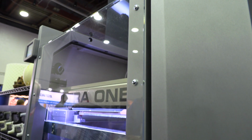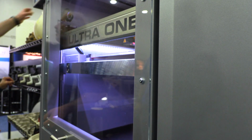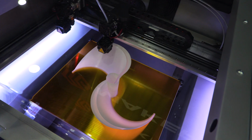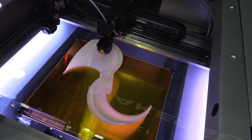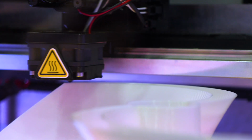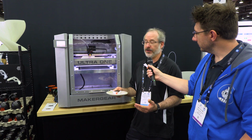Massive congrats, man. Thank you. But 10 years ago, you didn't have this. This is the Makergear... wait, what is this called? This is the Ultra One. That is insane. That is huge. Here, I'm going to come around. So, obviously, the M3 is a great prosumer model. This must be an industrial workhorse. This is our introduction into the industrial space. It's got a 16 by 14 by 13 build volume.